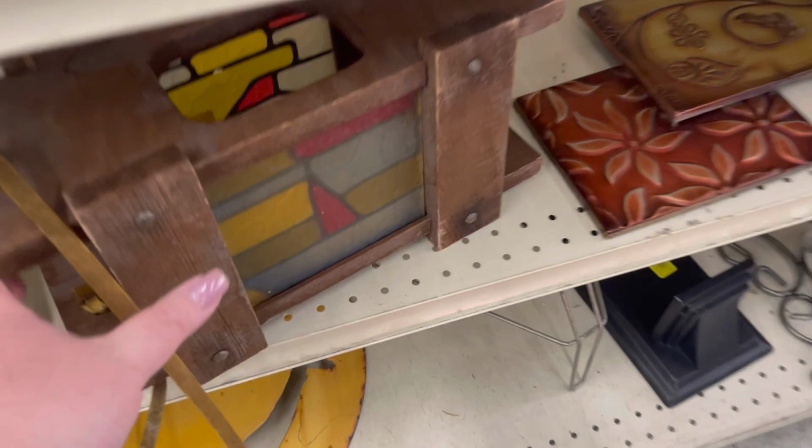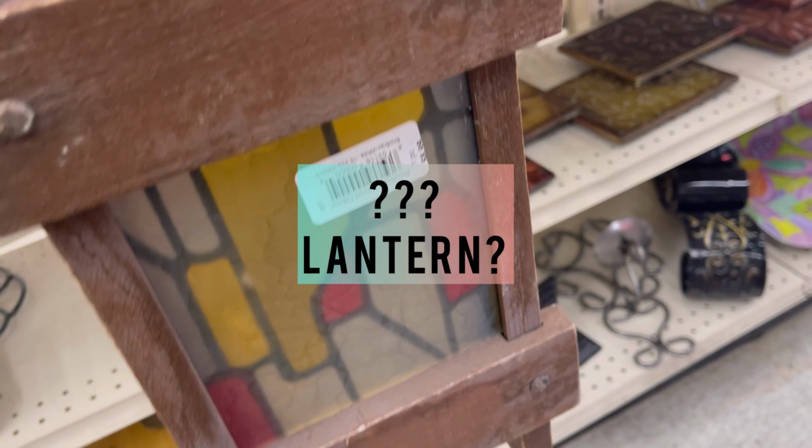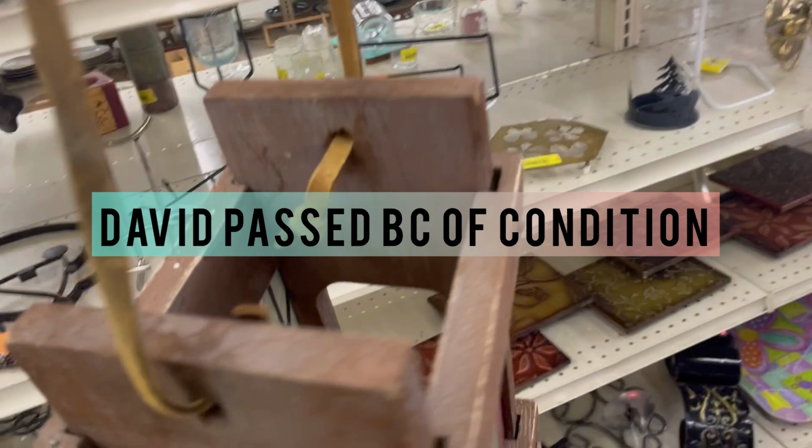What is this? This is so cool. What is this? It hangs. Okay, it's got a leather strap. What is going on? Is it a lantern? Seriously, I have no idea what this is, but it needs a good cleaning. I don't know. I'm gonna have to think about this one. What would you do, guys? It needs a good cleaning.